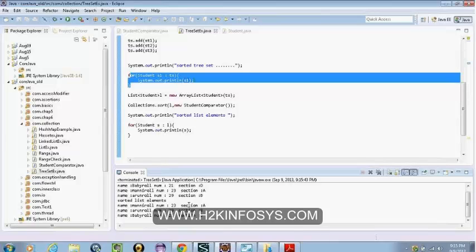You said for interview question why we use comparator. Yes, exactly. It's a very prominent, important interview question, that why we have comparable and comparator. Okay, and then comparable we're using for list? No, it's not comparable, it's using for list.